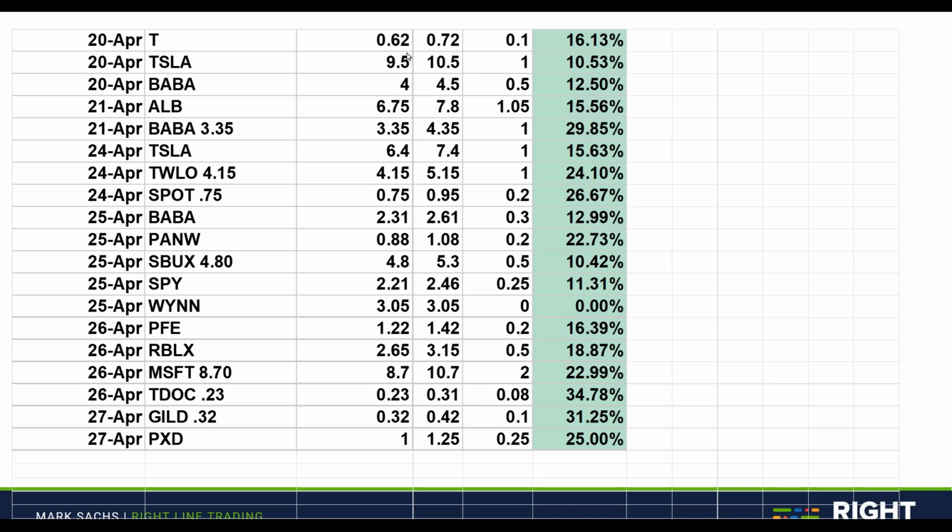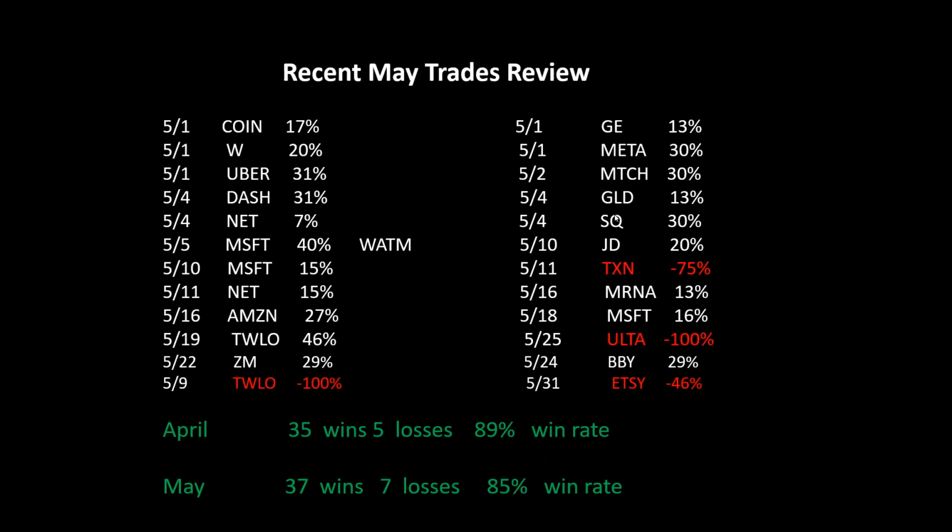This was a spreadsheet I had of the 19 winning trades, how we ended up in April. And these are the stocks we took and the percentage gains we had in each one of them. So it varies all over the place. Most of them were day trades running anywhere from 10 to 30% profits on these particular stocks. But they were all winners, and we did have one break even, but all winners. And this is recent May.